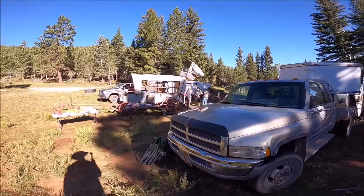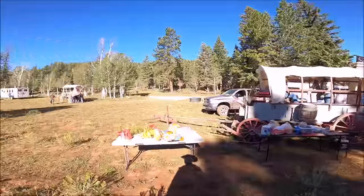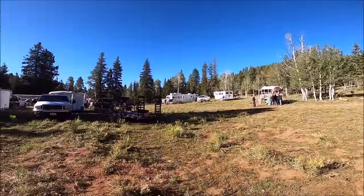Got breakfast out of the way this morning. I probably should have filmed some of that, but we're just getting geared up and getting ready to go here. And all our wagons rolling.